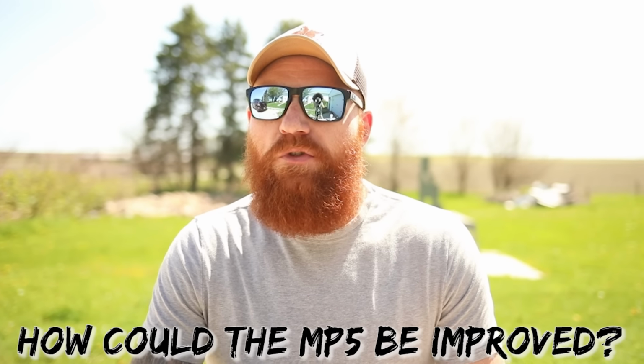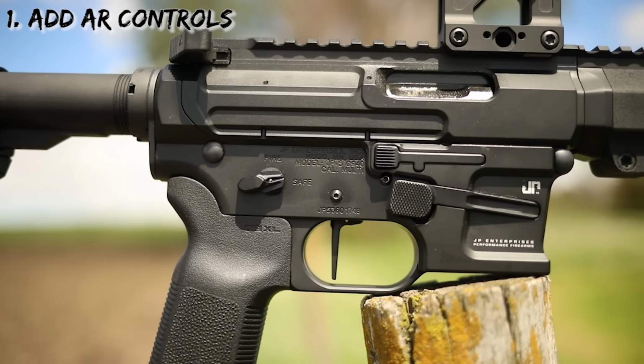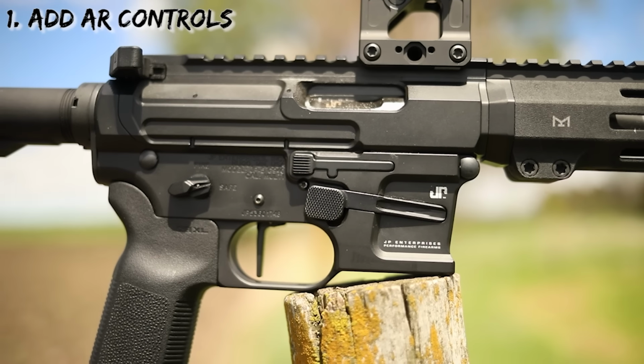So, how would you change the MP5 to be the modern PCC? First off, I would add AR controls. Why would I do that? Because I would consider that to be the best feature set. Since the AR is the most popular rifle in North America, I think most people would agree with me.